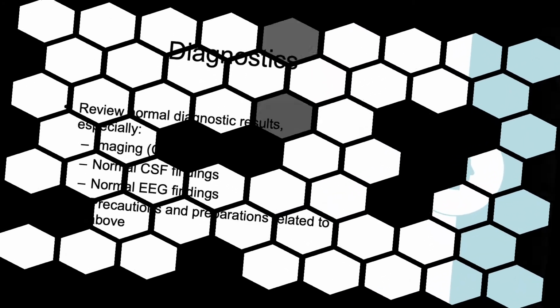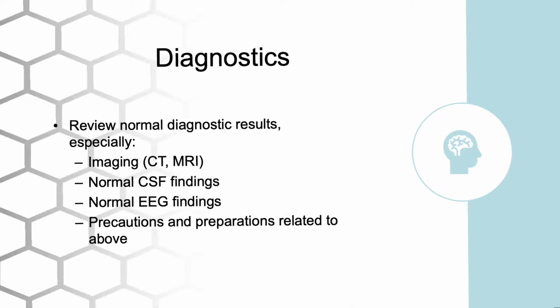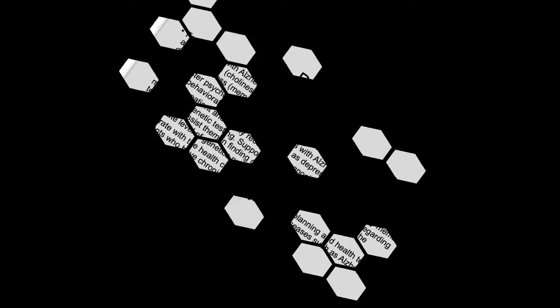Diagnostics that assist with the diagnosis of Alzheimer's disease include imaging from CAT scan or magnetic resonance, looking for normal or abnormal cerebrospinal fluid findings, electroencephalographic findings, and remember as a nurse to use precautions and preparations anytime you need to take the patient for one of these diagnostic exams.